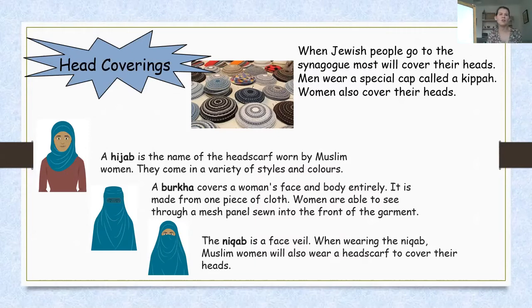And they come in lots of different styles and lots of different colours. One of the styles is a burqa. A burqa will cover the woman's face and the whole body, and it's made from one piece of cloth. Women can see through a mesh panel. There's a panel at the front that allows the women to see, but that's called a burqa.